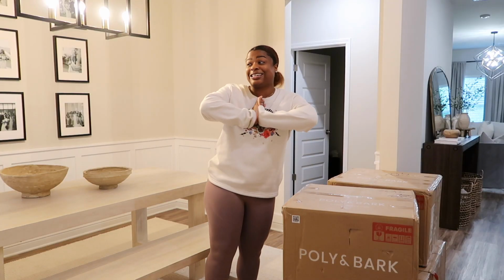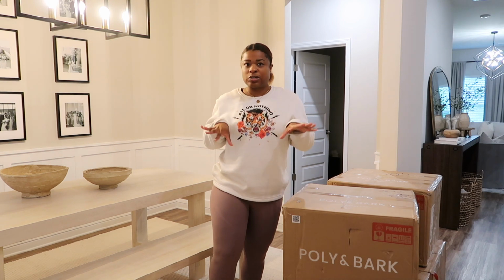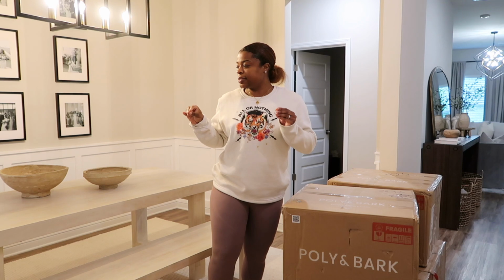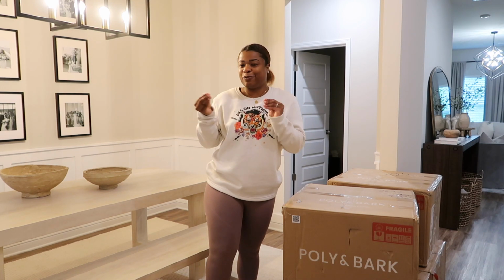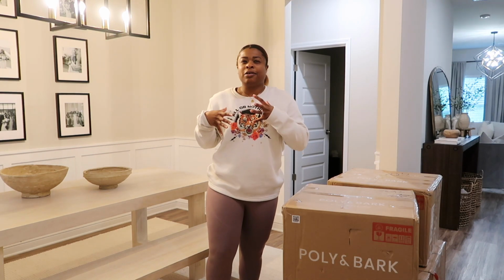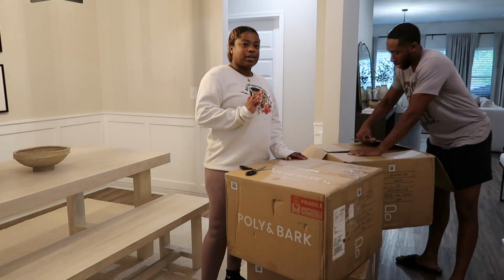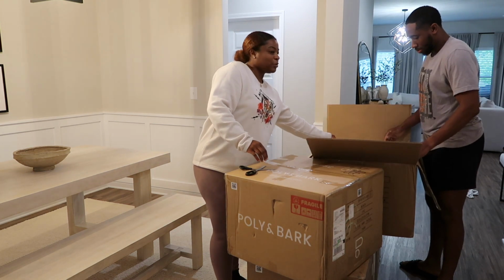I'm excited to see if my vision and what I've been planning actually comes to life. I'm a little nervous, but we still have some things that we need to add to the dining room. But the chairs and the base are here. Everything else should be added within the next couple of weeks, because they're just small finishing touches to the room. So let's get to building. Every time Donta and I put something together, it's always an event. So we're just gonna pray that this goes smoothly.